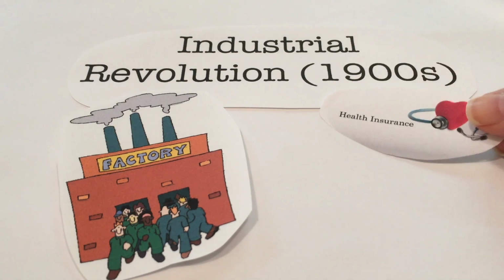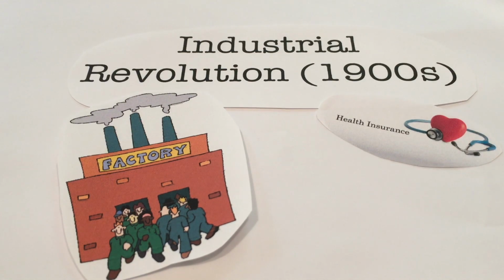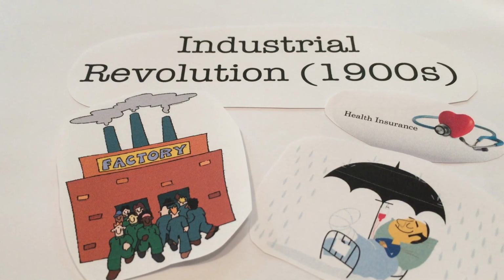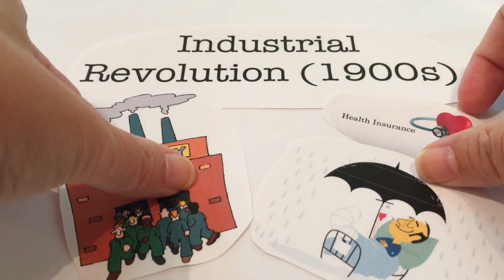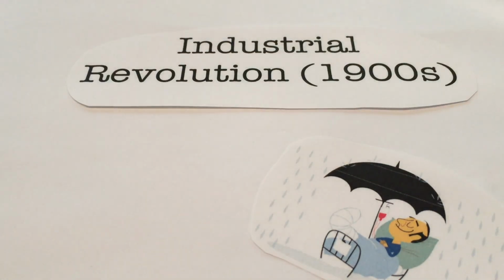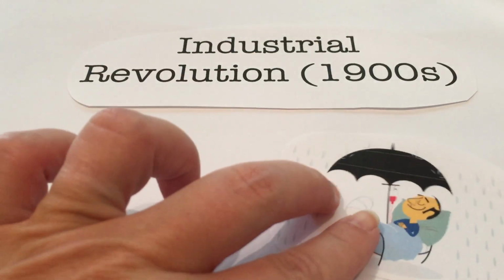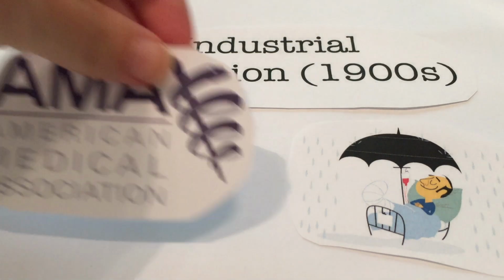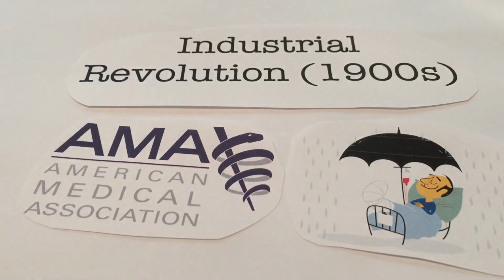Factories and businesses everywhere would do whatever they could to keep their employees healthy and working. This included taking care of them when they were sick or injured. This is the establishment of the very first private health insurance. Of course, this health insurance was available only to employees of the business and only covered them in case of a catastrophic injury or emergency.